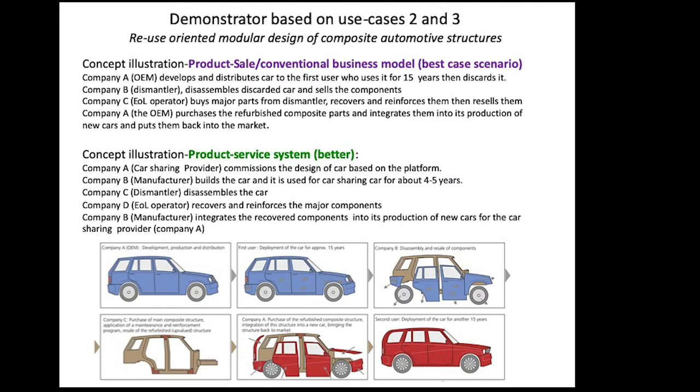But so you have here ABC, that's three businesses created. So we have three businesses created, and we also have some reuse. That's quite good. But let's go to the product service system.